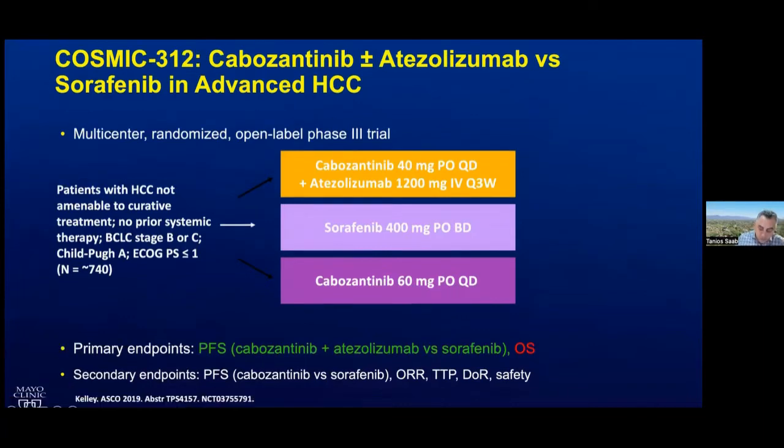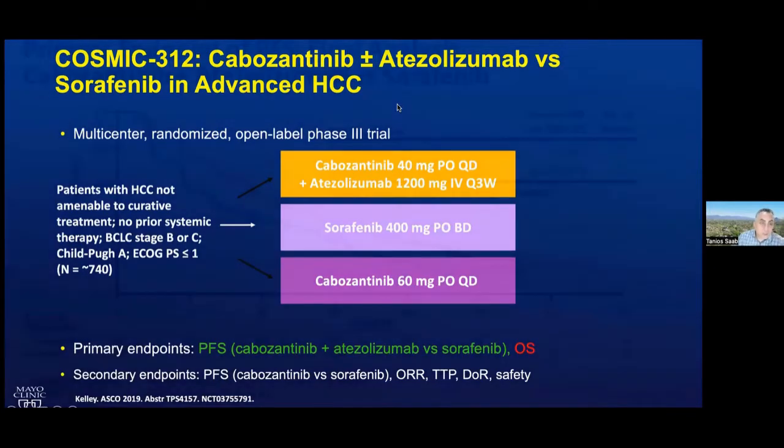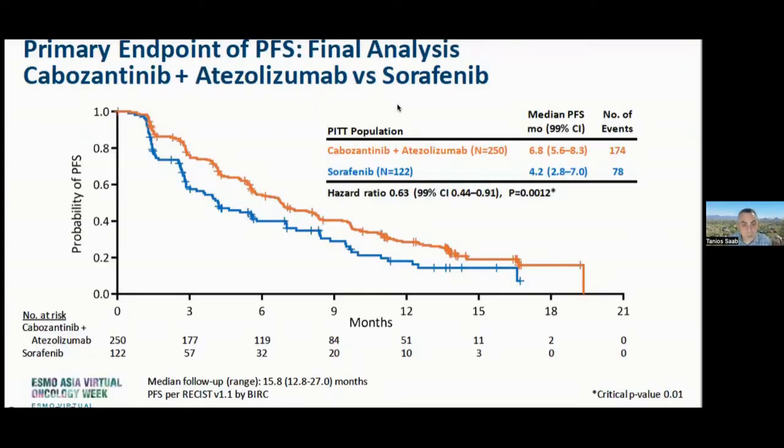And I'll show you some of this data. This is essentially the final analysis on the primary endpoint of progression-free survival. You can see that the PFS is a little bit better, and it has a hazard ratio of 0.63, although the follow-up is not long enough at this point of time.